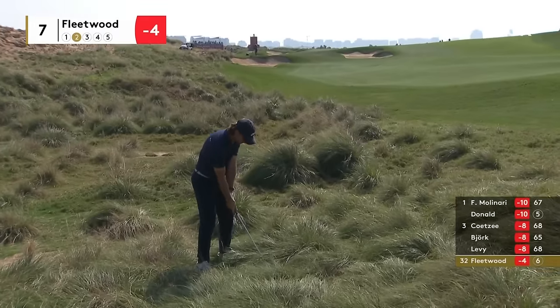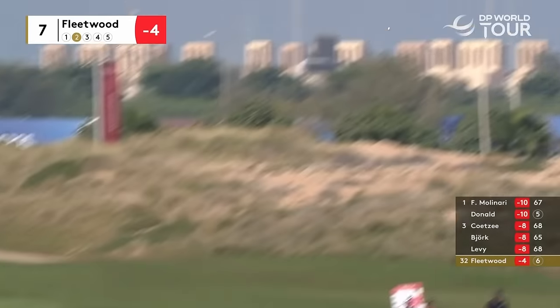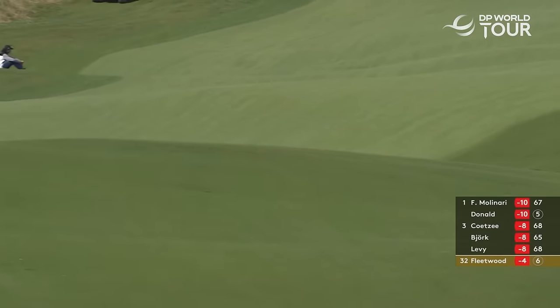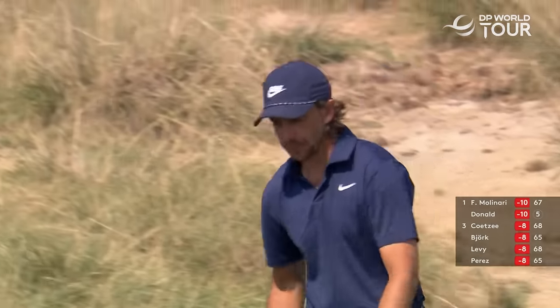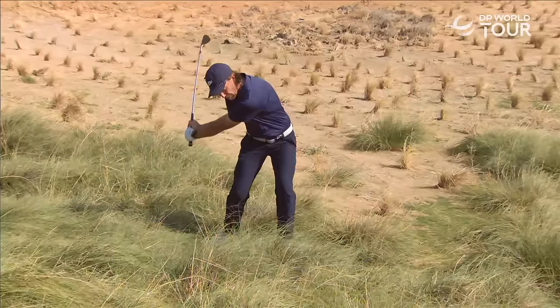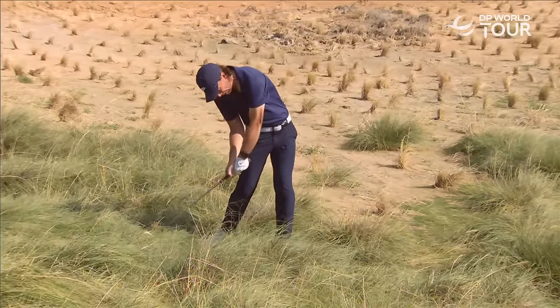Has he found something? This looks horrible. Absolutely. Hack time. He's done very well to advance it that far. That was like playing out of his own hair. That was down deep. I like that one, Wayne. Hang out of your own hair. Well, he got it out, and he's back in shape.